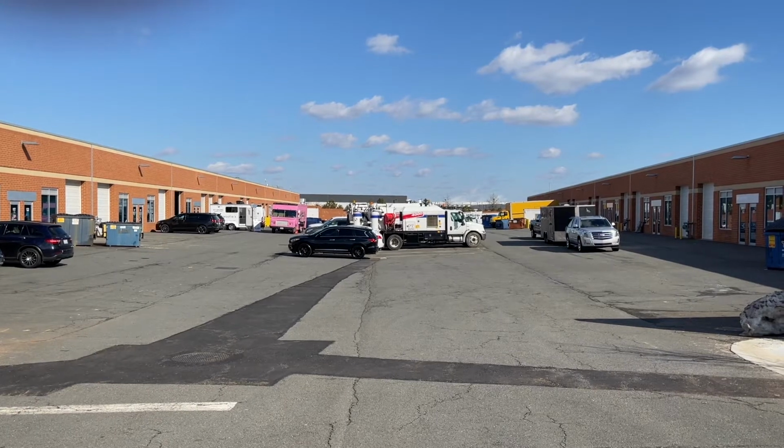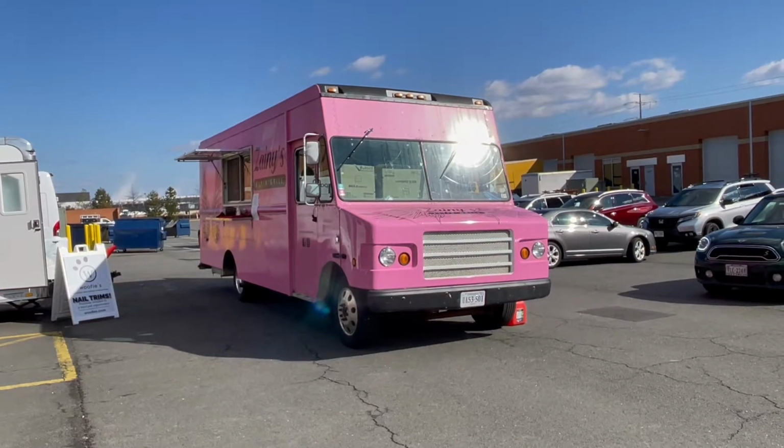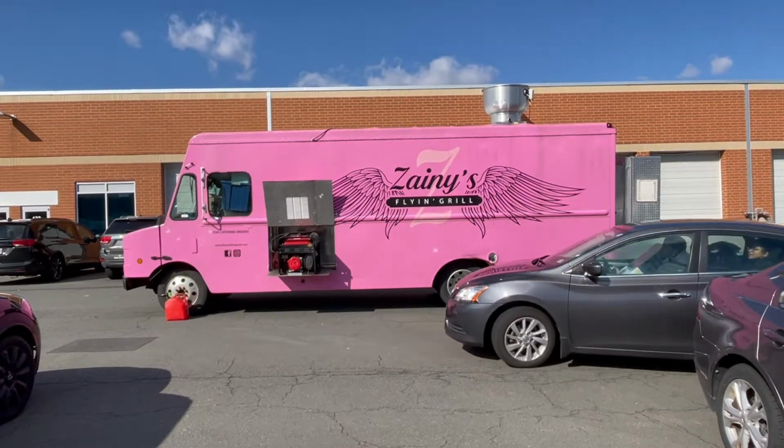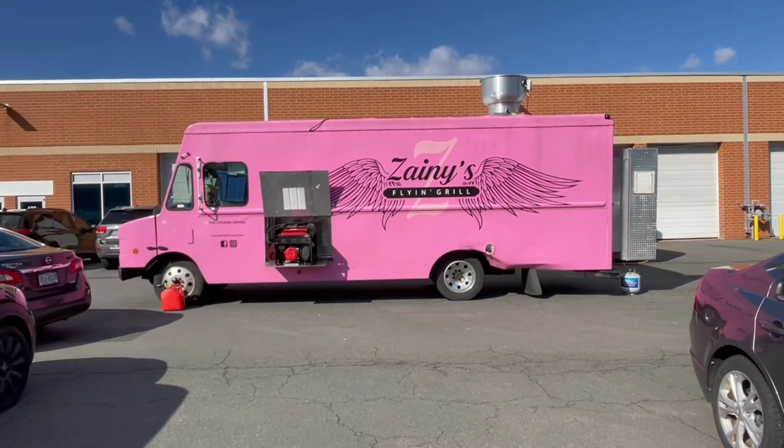My plan today is to get tacos around Northern Virginia, and I'm starting here in Loudoun County in the western part of the DMV because of a food truck called Zainy's Flyin Grill. More specifically, they're a taco truck, and they specialize in something called puffy tacos, which is something I've never had before. Puffy tacos apparently is a kind of taco that originated in San Antonio, Texas. It's a taco that is, well, for want of a better word, puffy. So let's go see what it's all about.